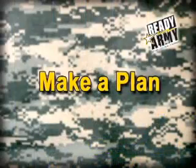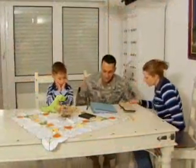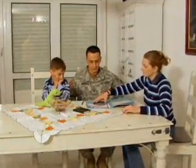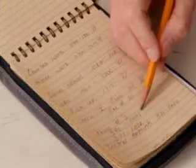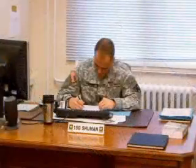Another essential step in preparing for an emergency is to make a plan. If forced to evacuate, where would you go? What would you take with you? Your family may not be together when a disaster strikes, so plan how to contact one another. Prepare a family emergency plan that takes into account where family members spend their time, such as work or school.